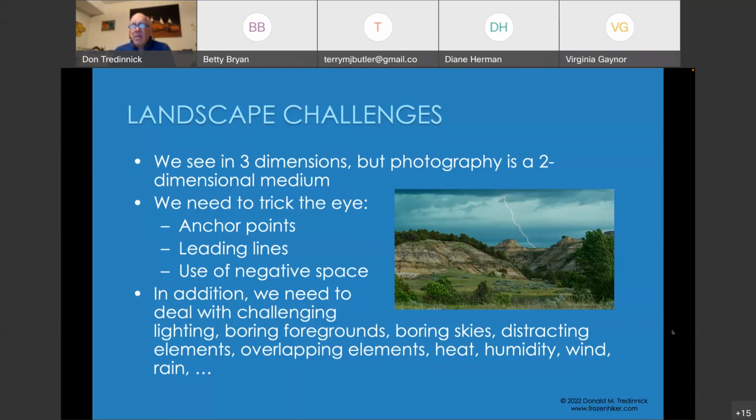But we also have to deal with a lot of things that you just don't think about when you're just out and about. So challenging lighting, it might be really sunny, not a cloud in the sky, or it could be completely overcast, boring foregrounds, boring skies, distracting elements, all of these things that you see listed here.